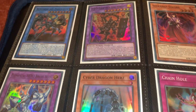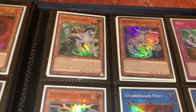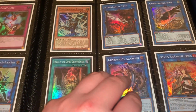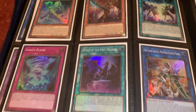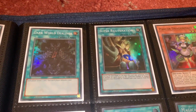Hey, Cyber Dragon hurts. You know, I totally would have done sealed only Cyber Dragons. The only problem is Mega Fleet is just impossible to get. Also, rest in peace, all of our Aggerpains gone, but definitely never forgotten. There's our Fusion Destinies from today. We almost got a full playset just from our 12 packs. Super Rejuvenation in there as well.